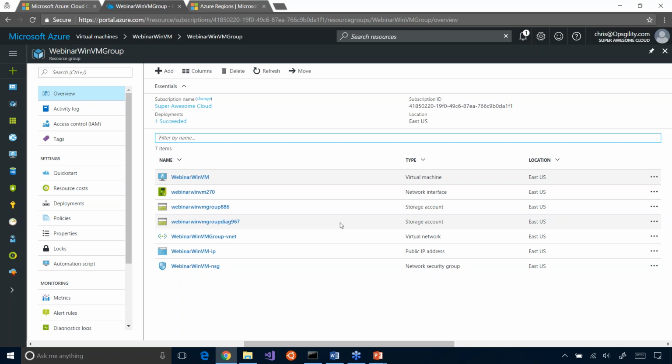This bottom one here is for diagnostic logs to be saved, and this top one is actually the one where the virtual machine VHD disk images are being stored. And then we have the virtual network, public IP address, network security group, firewall rules. So each of these can be managed and configured separately, but they're contained within the same resource group so that you can manage, create, delete, secure them all together as related resources within that resource group.